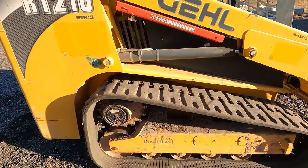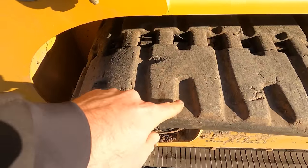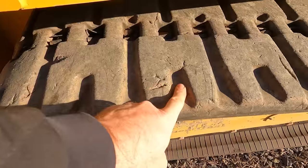So we're at the track portion of this, and this is the C-type track. You can see it's shaped like a C right there. We've got a little bit of wear on here, especially for a machine that only has about 230 hours.